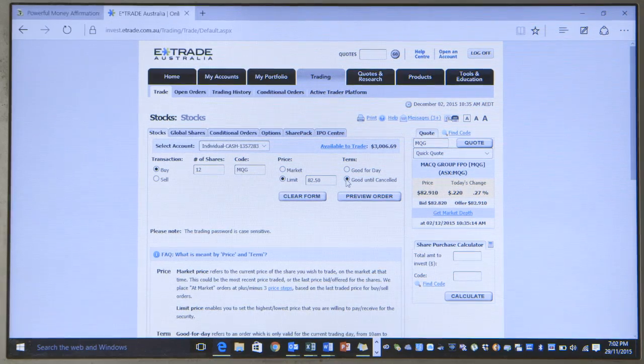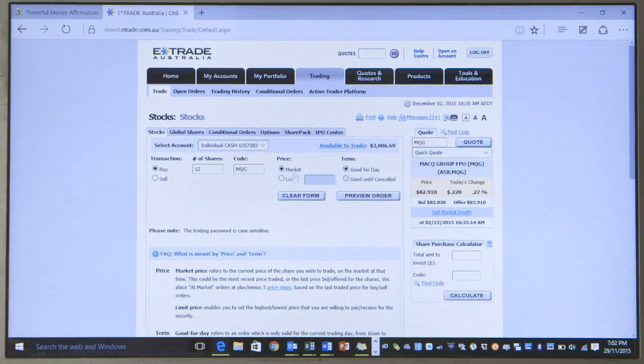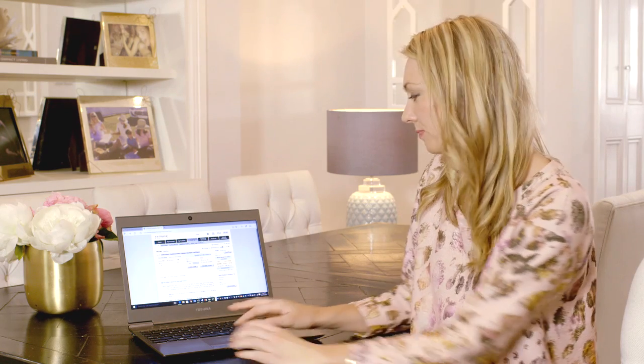That will mean that your order will sit in the market and will go through over the next couple of weeks if the price hits $82.50. If it doesn't, again, the order will expire after a couple of weeks. So whoever you decide to trade through, and please remember that eTrade is just one of the many trading platforms that are available, you need to contact them and ask them how long the period is for a good until cancelled order. But for me, I'm quite happy with buying Macquarie Bank at what it's currently trading at. So I'm going to select at the market, which means good for a day because I want my trade to go through today and I want to move on to buying the next couple of $1,000s worth of stock.